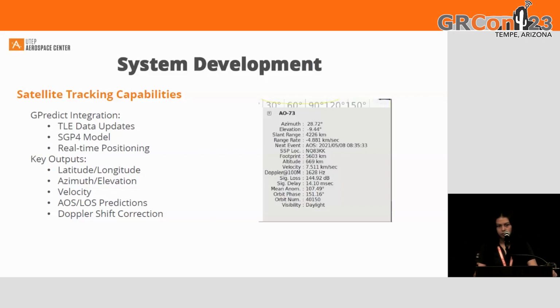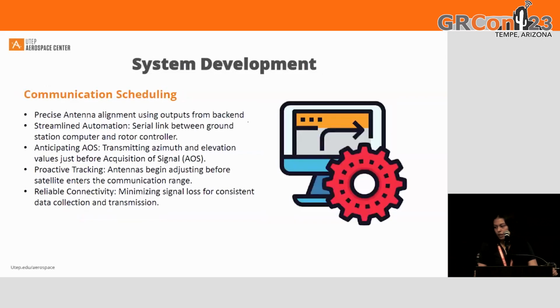GPredict also does the Doppler shift correction for us, so we basically just get the corrected frequencies. Now that we have those outputs that we need, we can go ahead and schedule the communication windows so that our antenna moves automatically without us having to manually move it, and we can establish that communication.